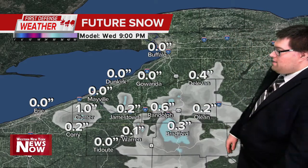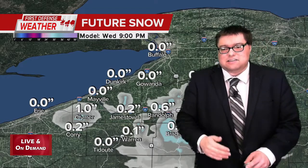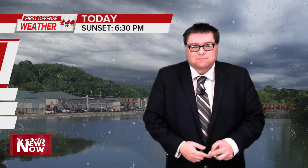Additional snowfall accumulation going through Wednesday morning. Some spots could pick up a half an inch, maybe upwards of an inch on the highest hilltops. So again, this is wet snow, so it's not going to stick around for long. And we've got a warm up coming, as you'll see here in just a second.